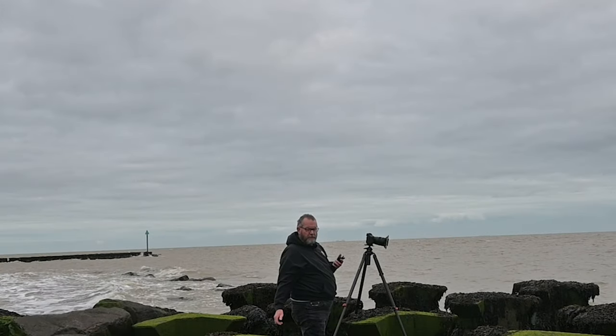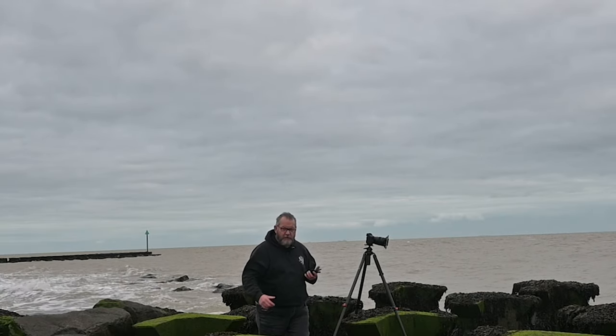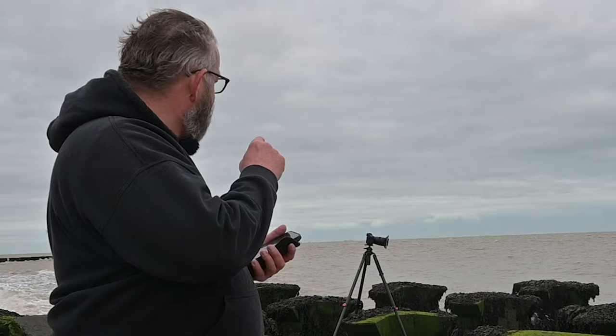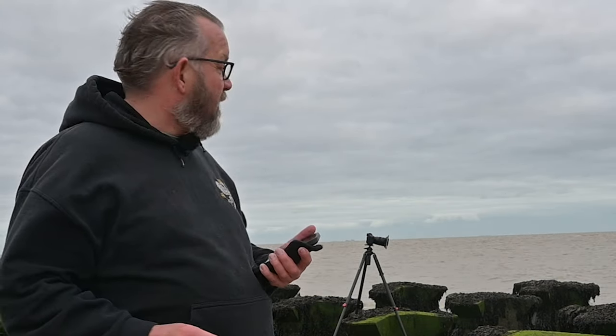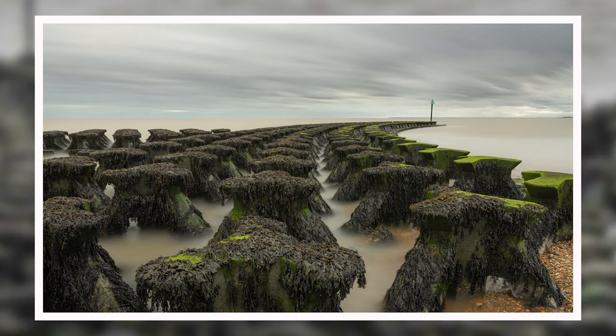Okay, guys, so I don't know how well you can see me, but I'm in the middle of the groins, and I'm doing the same again. I can't remember the settings, but I'm doing a 1 minute, 20 second exposure because I want to brighten it up a little bit. The tripod is smack in the middle of the water and it's being battered by the waves, but it should be okay as the groin should be supporting it. But I'm going to go back there. I'll show you that picture now. Please let me know what you think.